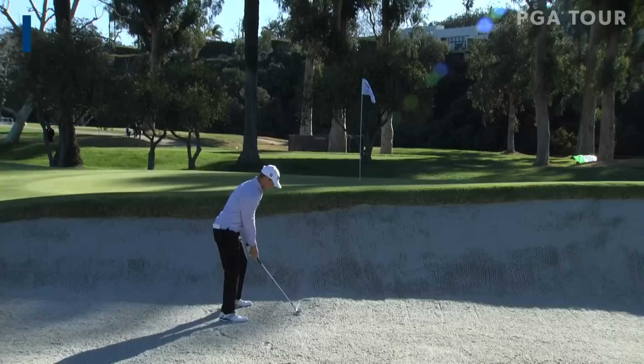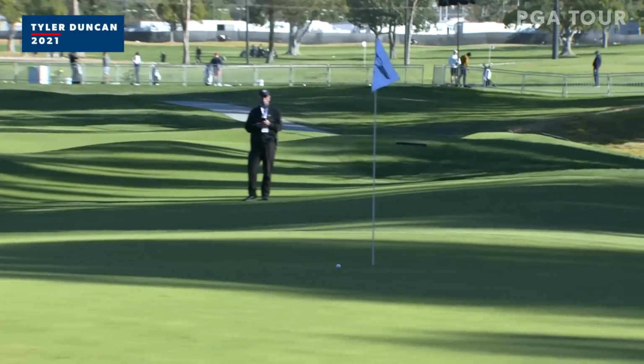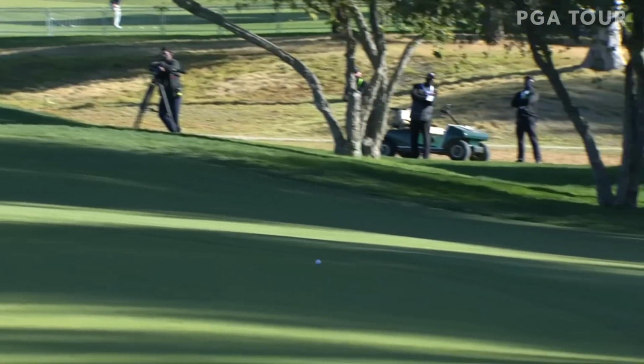But if you hit it 12 yards to the right in that front right bunker, if that pin's in the back, you're going to have to do well to hit the green. And it's not going to stay. It's going to go all the way down there. You are kidding me.